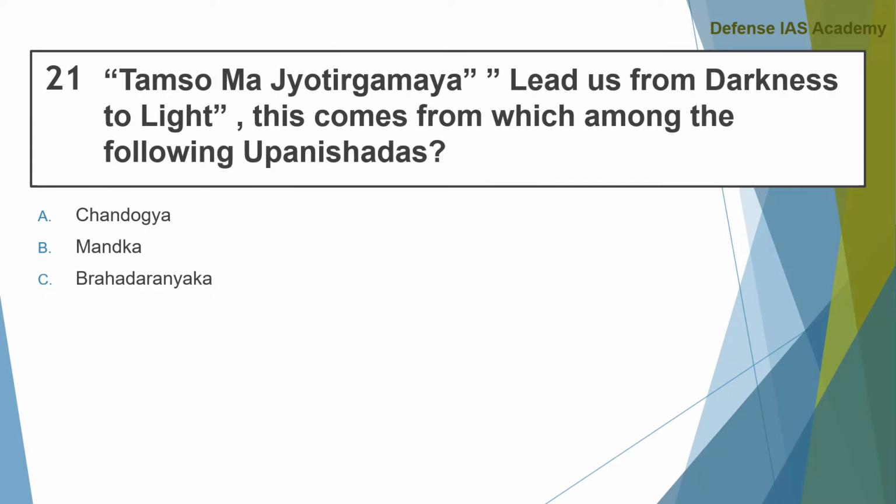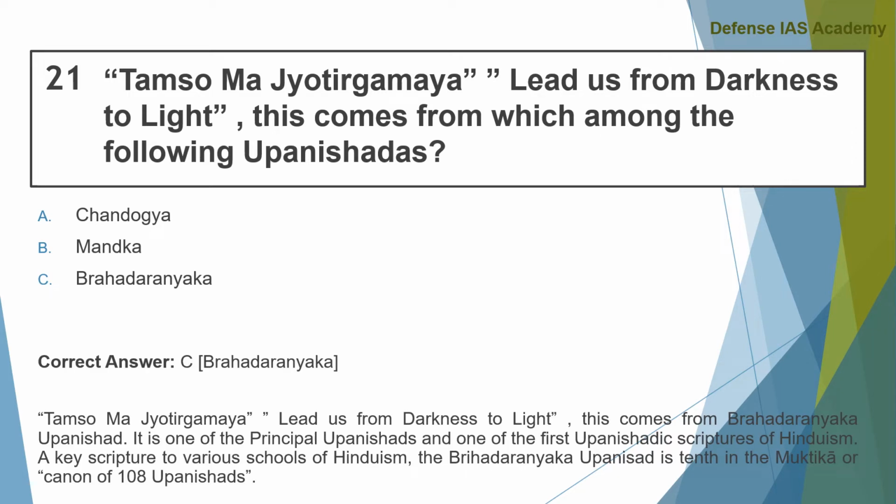Question 21. Tamaso Ma Jyotirgamaya, lead us from darkness to light. This comes from which among the following Upanishads? The correct option is C, Brihadaranyaka. Tamaso Ma Jyotirgamaya, lead us from darkness to light. This comes from Brihadaranyaka Upanishad.